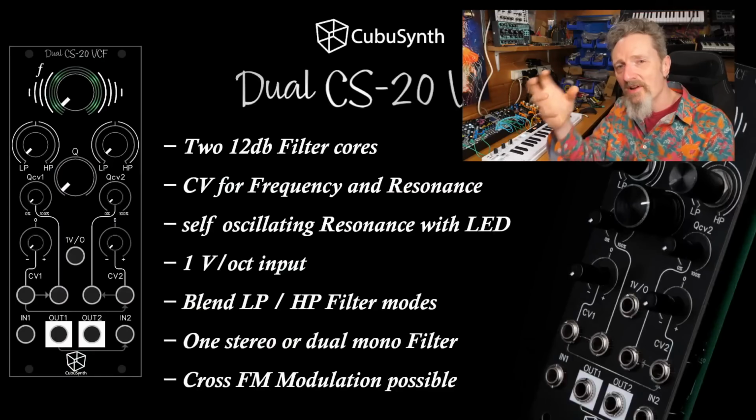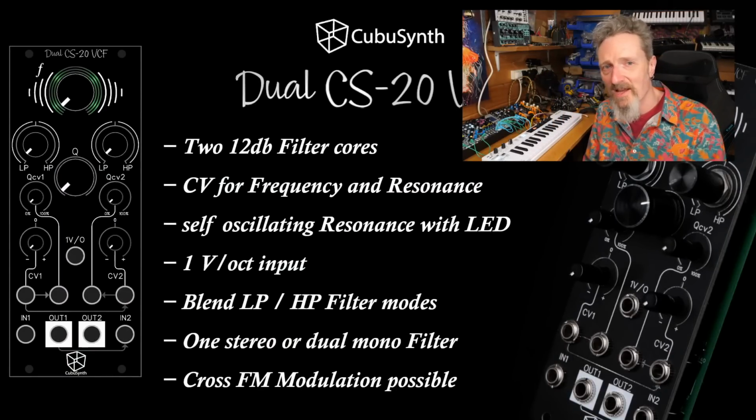And it's got a big knob in the middle that glows green to show that that's happening. So it's really encouraging bad behaviour from filters, which I don't think we should stand for. Or maybe we should.